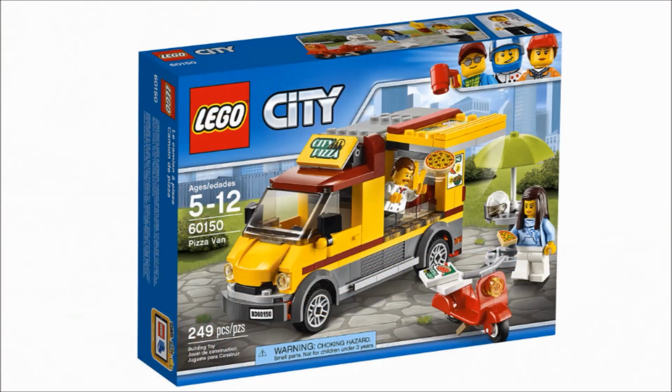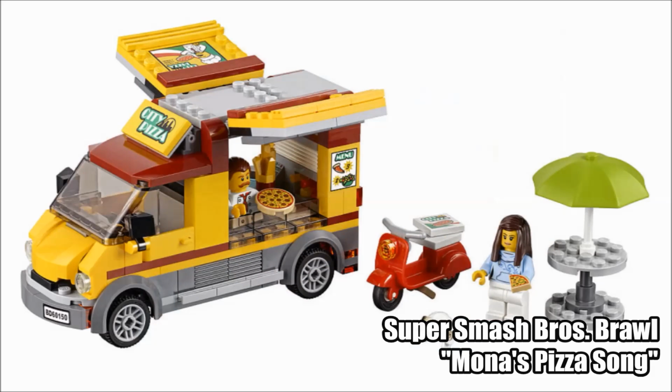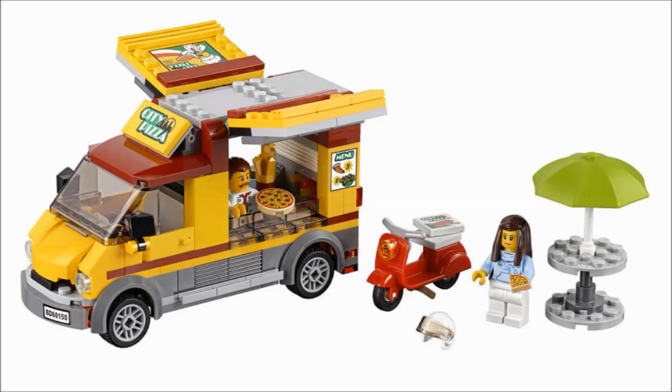Fourth on the list is the LEGO City 2017 Pizza Van set. I've waited years and years for a LEGO City food truck, and it has finally come. I like the yellow LEGO things as they're few and far between, and the whole truck is yellow and dark red.